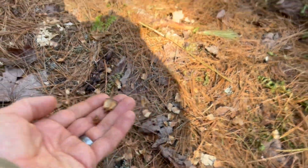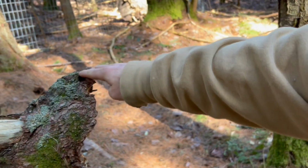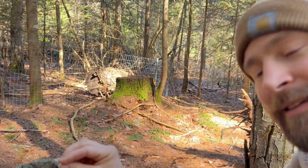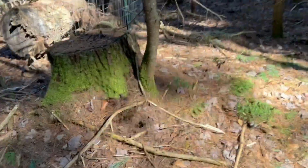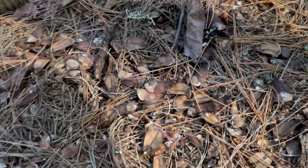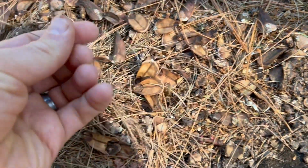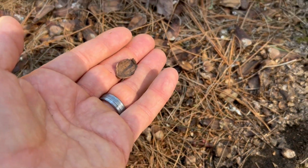Look at this. Right here on the ground, more scales from a pine cone. I'm wondering if there was perhaps a red squirrel perched right here, eating a pine cone, taking it apart, and then as it ate the seeds, dropped the scales right down below on the ground. This looks like a good dinner spot, and sure enough, more scales from white pine cones, from the cones that the red squirrels were taking apart to eat the seeds.